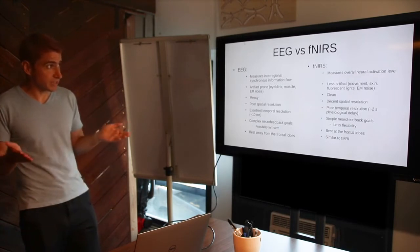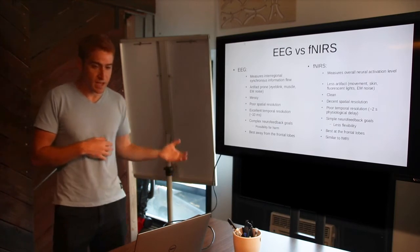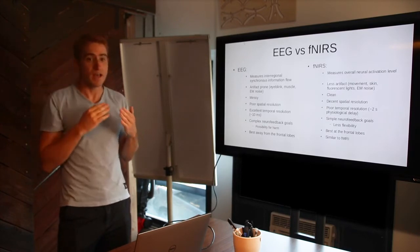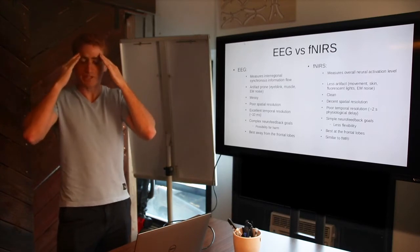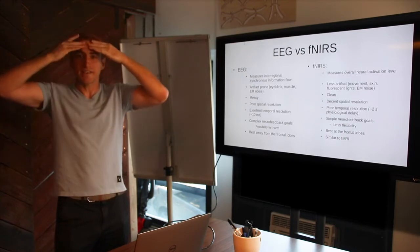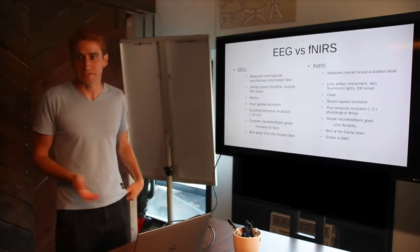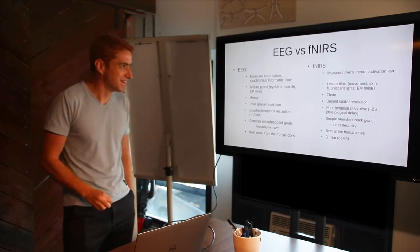And if you instead look at HEG, or functional near-infrared spectroscopy, you get a measure of total activation. You get a measure of total energy usage, which is a much easier signal to interpret. It's also a lot less prone to those muscle artifacts. There are still some artifacts. If, for example, you blink your eyes, that's not going to change the signal unless you blink with your eyebrows. And that changes the signal because it moves the device relative to your brain. And there's not much we can do about that except detect it and clean it out. But it happens a lot less often, and you can also train the subjects to just not do that.